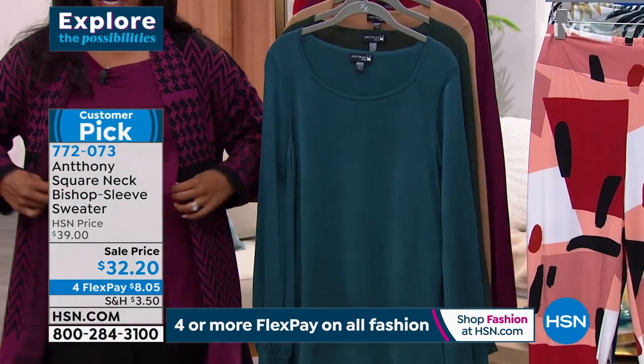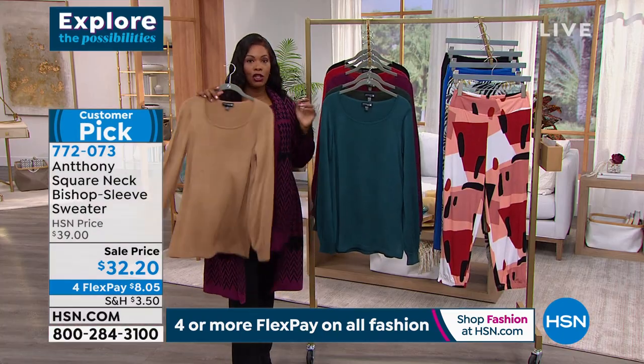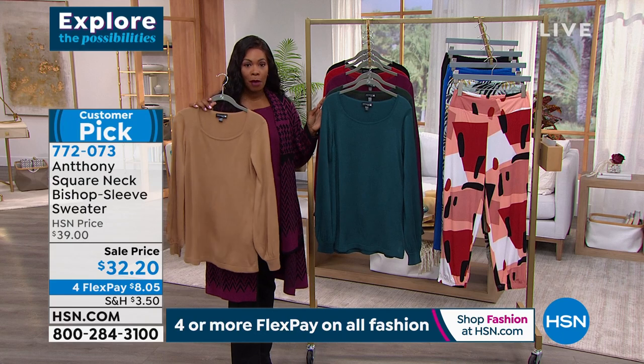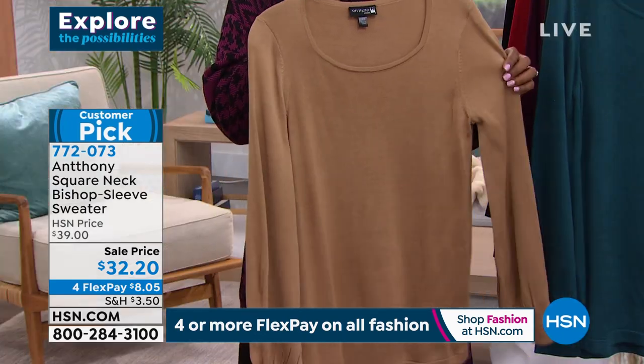What I love about this sweater, and you're loving it as well, a lot of you are calling in for the Merlot, the one that I'm wearing. And just so you know, if you want the champagne, you do have to be quick. If you've got it in your shopping cart right now, go ahead and check out because we've got fewer than 36 of them now remaining.